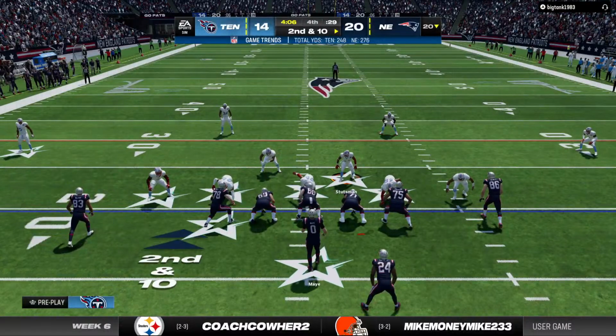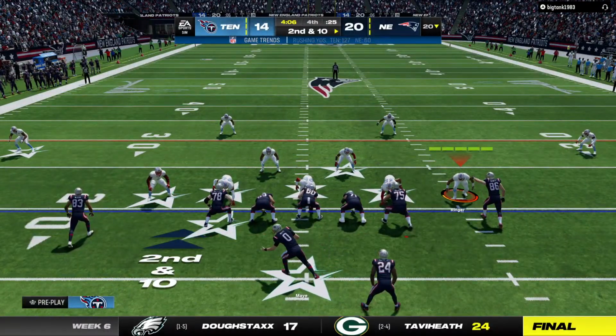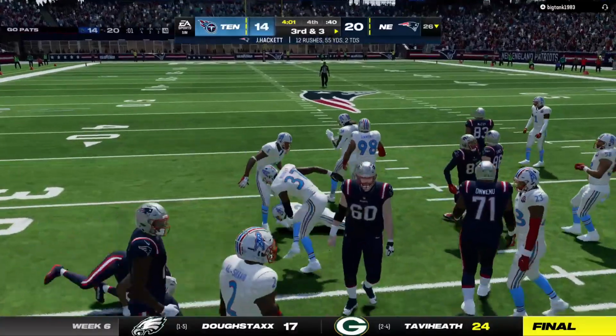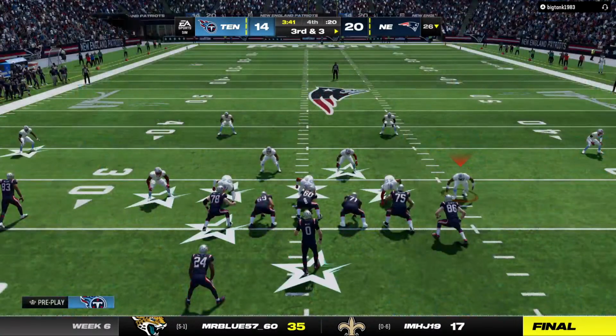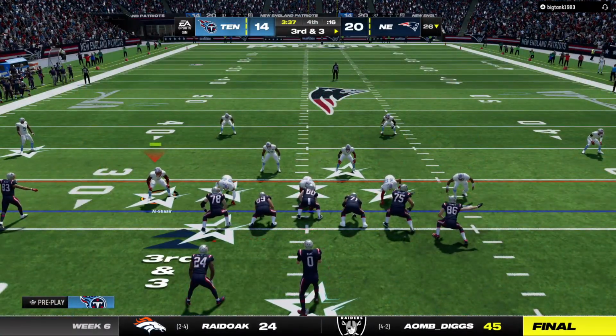Again from the 20 after the incompletion. Here's 2nd and 10. Now a handoff up the middle. Hackett will be marked down at the 26 with a gain of 7. The 4th quarter here, they've got the lead. They want to keep it on the ground. That's what they're doing. Smart football. Keep the clock grinding. Keep it going.